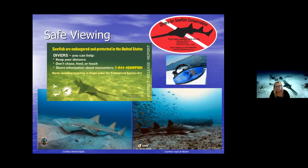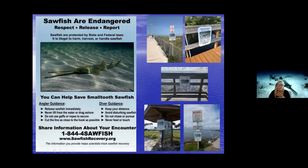If a sawfish is changing its behavior or moving because of your presence, then you're too close to it. So try to stay far enough away from it where the sawfish continues to go about its normal activities. Normally, we've got stickers and dive mask strap covers that we're handing out. But we're also hanging up signs at boat ramps and marinas and fishing piers, in dive shops and tackle stores. All these have the angler guidance and diver guidance, how to safely and legally interact with a sawfish if you are fortunate enough to see one.